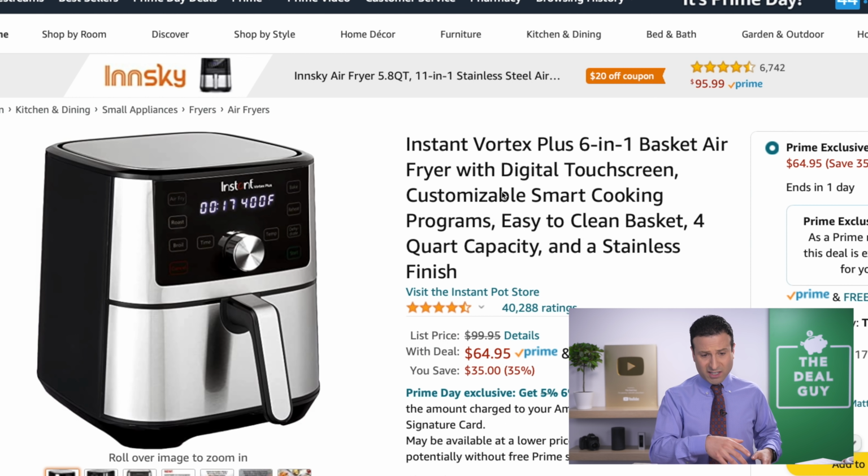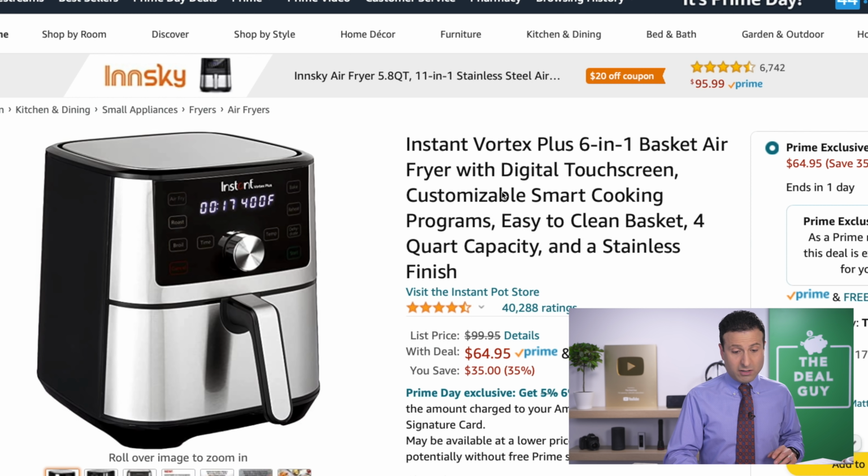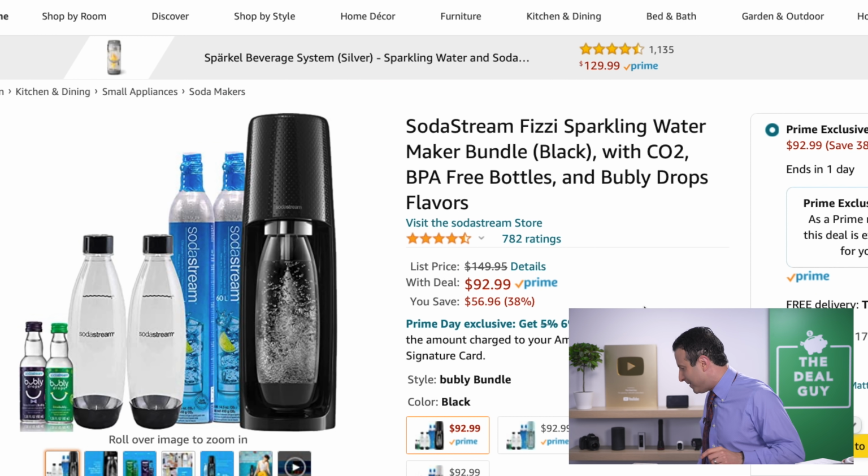I love it. The Instant Vortex 6-in-1 as an alternative. As easy as using a microwave, and you can cook using little to no oil. $64.95 down from $100. Who's having fun now? Yay, Prime Day. Soda streams.